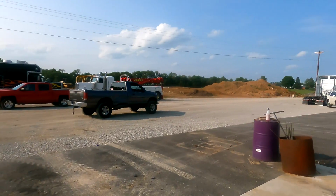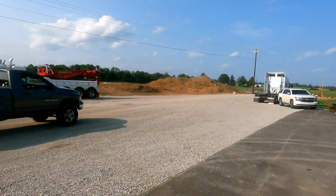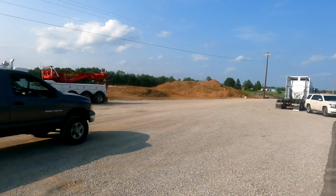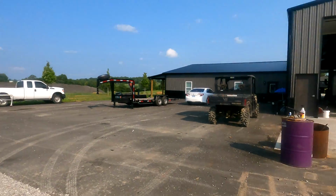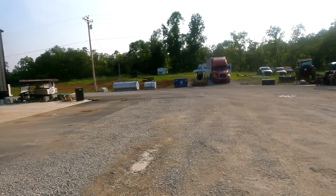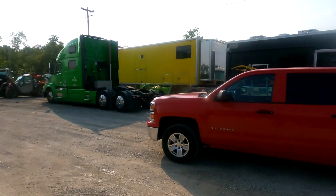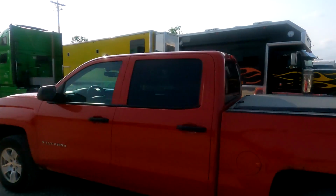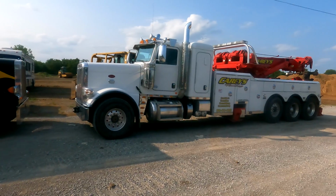So there's all the dirt getting moved to put in the racetrack and the tractor pulling track. So this is what the area looks like. Super, super nice, guys. Got the pulling tractor semis over here, the haulers. And he's got these major rotators.